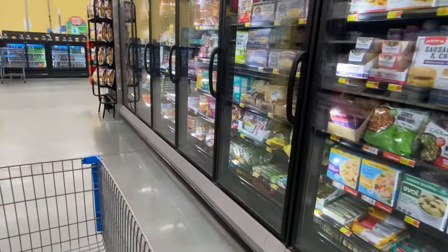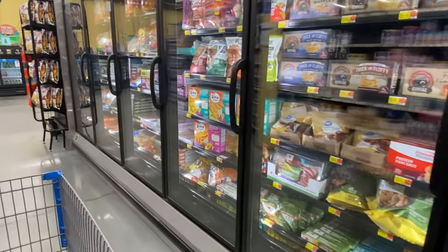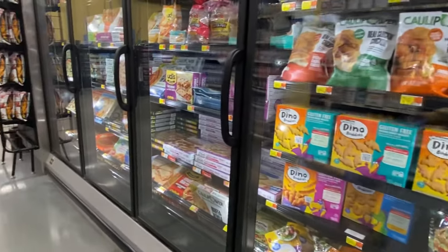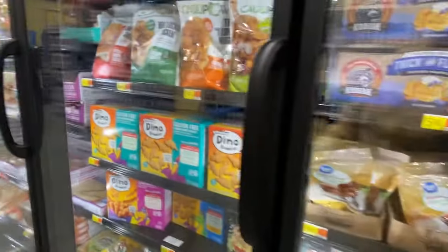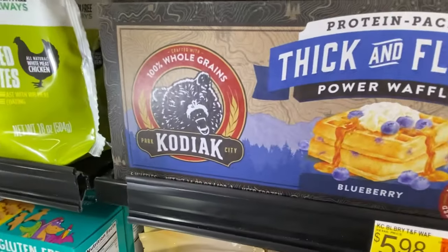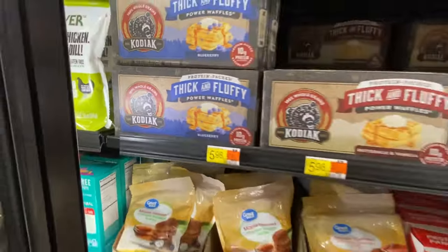So if you want to get off the beef, you want to get off the chicken, you can go plant-based. These actually look pretty good. And these are good for you, the whole grain ones here. But that looks really good.